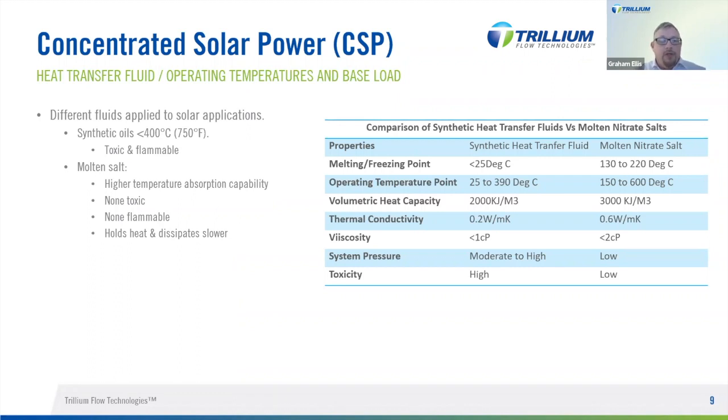Molten salt is also non-toxic and non-flammable, and can therefore be used in applications without special consideration to the environment or environmental safety. When considering valve leakage, obviously oils can generate a fire risk, while molten salt, when cooled, will crystallize, which is generally a little bit safer than a fire risk.